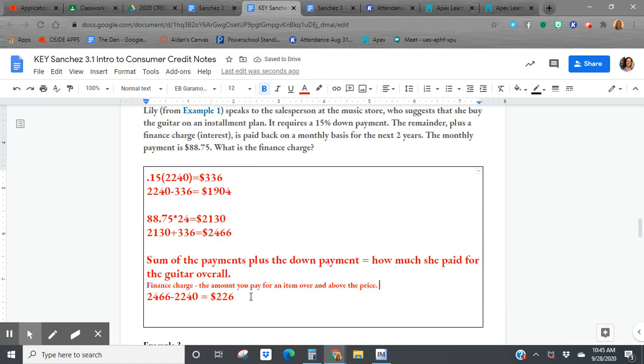So this is the question of credit. Is it worth it to buy something now and pay that interest, pay that finance charge? Or is it worth it to just save the money? So her finance charge was $226. The amount she paid over the sales price.